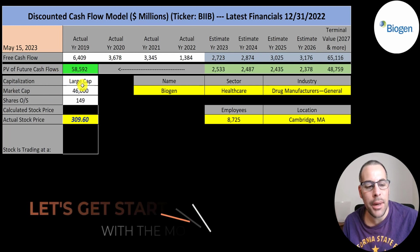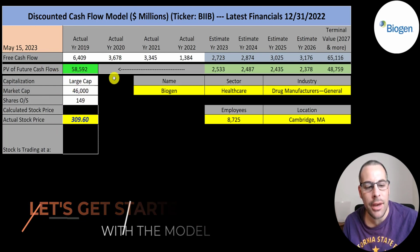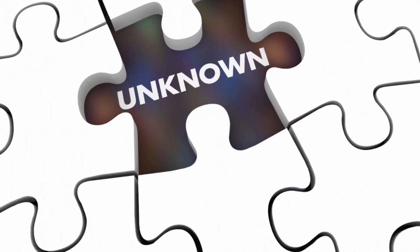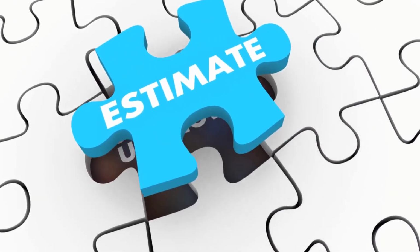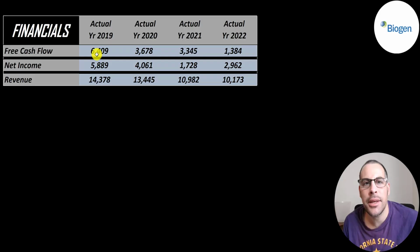This is a large cap company, 46 billion market cap. They're trading at $3.10 a share, and they have 149 million shares outstanding. Let's look at their financials. The way you value a company is you estimate the free cash flows into the future, and then you discount those numbers back to today's value. That's what we're doing in this video. And free cash flow is cash flow from operations minus capital expenditures.